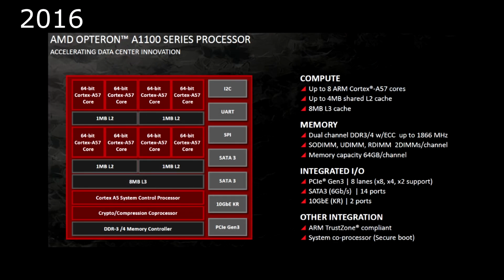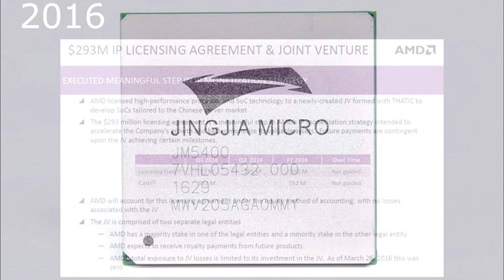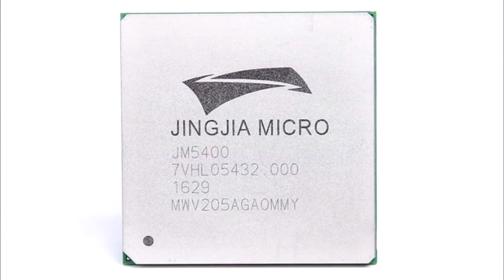Part of the issue was ARM was not a recognized item in the server market, and the performance did not quite meet server demands. April 2016, in a deal worth $293 million, Advanced Micro Devices licensed technology to make x86 server SoCs to a China partner. This license would be for a design of a not yet released first generation design of a CPU named Zen.